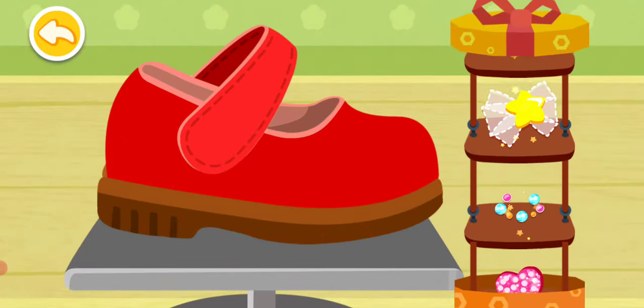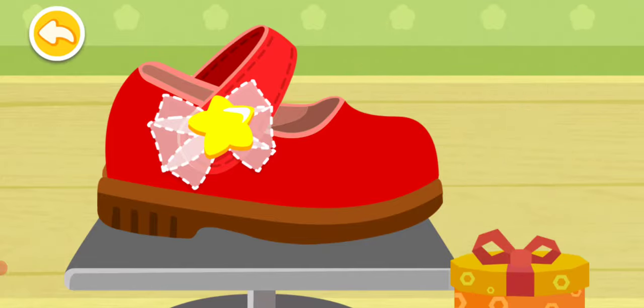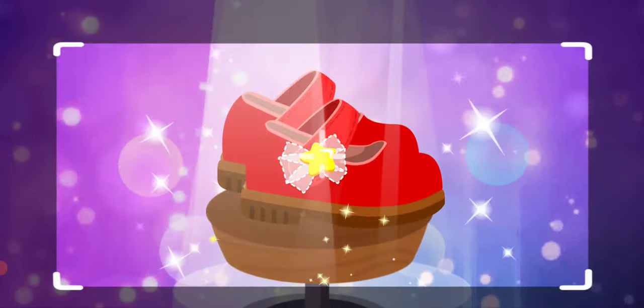Decorate the shoes. The shoes look so great. Do you like them?